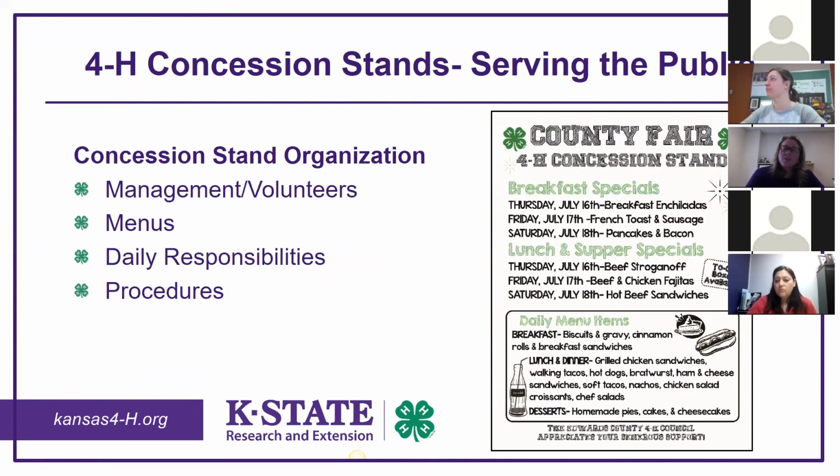Another possibility is using some of these online scheduling opportunities. We've got a couple of counties that are looking into that, signup.com, Sign Up Genius, that kind of thing, because not only can people see what shifts are available, oftentimes those programs also send reminders, so that part is taken over and happens. They can also see how to unschedule themselves or look for other people to work. So if you're struggling with how you're staffing those concession stands, that might be something to look at.